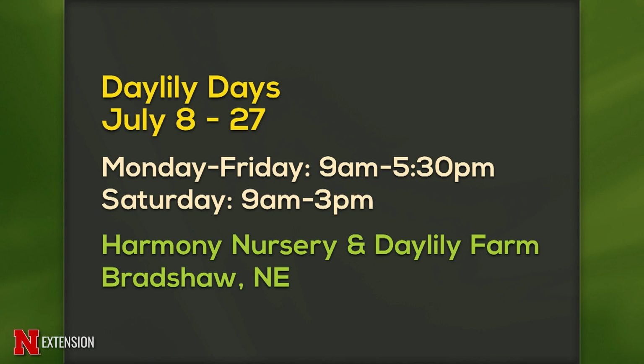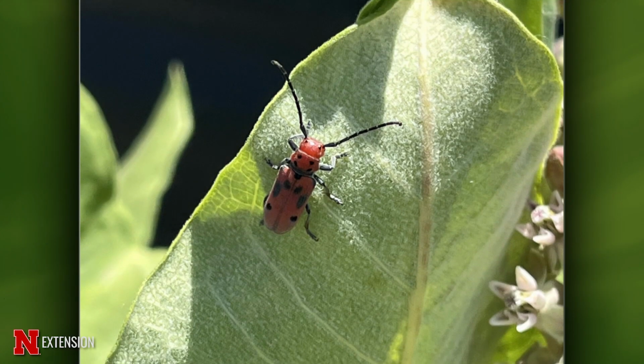All right, Kyle, 1 pic on this one. This is an Omaha viewer. Found this on common milkweed, and there were several more. What is this guy, beneficial or a bad guy? It's neutral. It's a red milkweed beetle, and they do feed on the milkweed, but they don't really hurt anything. So.